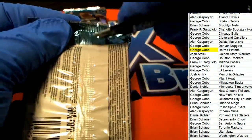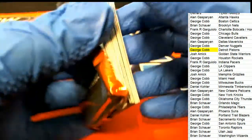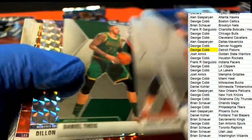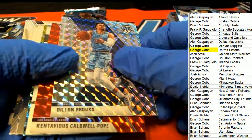We need a Zion Williamson. Yes, we need a Zion. That's the only big rookie we haven't seen. Him and the Bulls rookie. We haven't seen the Bulls rookie either. So those two have been missing from the break. Other than that, we've hit.